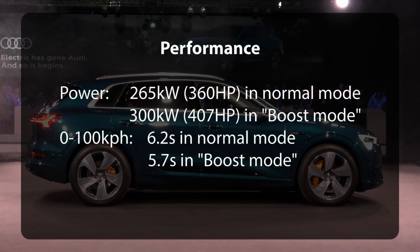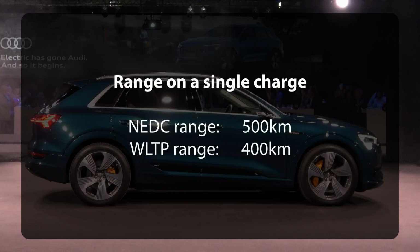It goes from 0 to 100 kilometers an hour, so 0 to 62 miles an hour, in 6.5 seconds, or with the boost mode, which is the equivalent of our ludicrous mode or insane mode, it goes down to 5.7 seconds. It will have 664 Newton meters of torque immediately available, of course, and they talk about NEDC numbers, 500 kilometers of range, which will become 400 kilometers in the new WLTP range. That's still an estimation and needs to be confirmed.